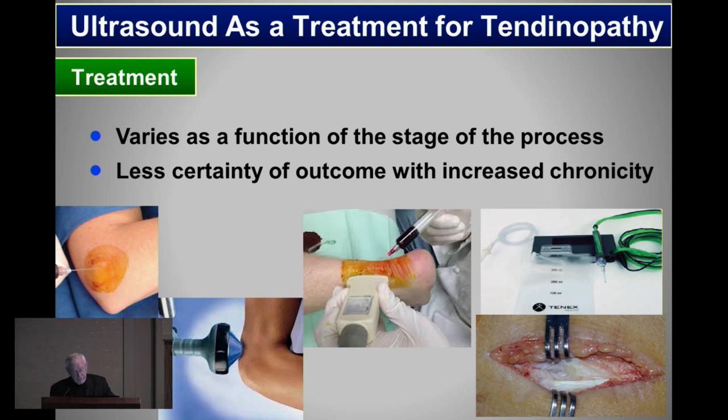It usually goes away. One of the things we've learned over the years is that the treatment varies as a function of the stage of the process. When you first see them, we all probably offer some form of eccentric exercise or modalities that at least do not cause any harm, and we know that they will tend to resolve with time. But as the patient gets more chronic and more refractory to whatever treatment modalities you're offering, both the treating physician and the patient get a little frustrated because they want some definitive answer so they can get their lives back, so to speak.